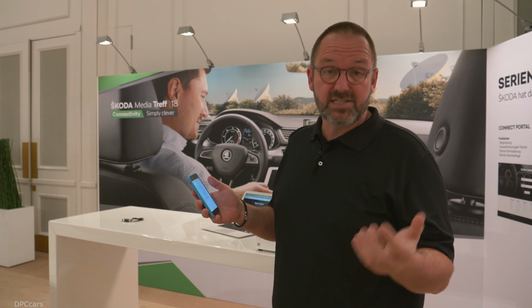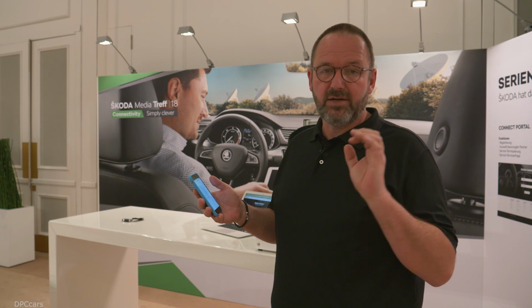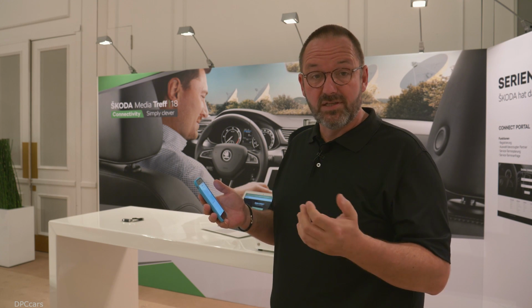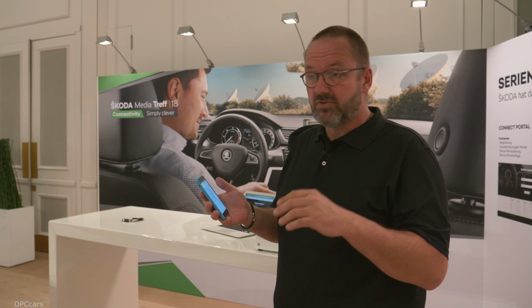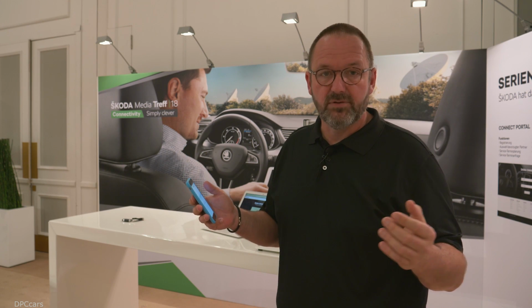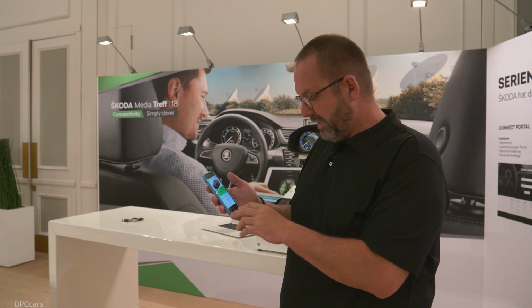I think all parents will know this. Whenever you provide your kids with a car and they're beginners, it's very nice to know, okay, I allowed you not to drive too fast. So this system will let you know when your kid is speeding. And it will also tell you, for instance, my kid is leaving the area of my hometown, which I didn't allow. So I think very practical for parents.